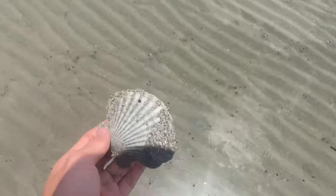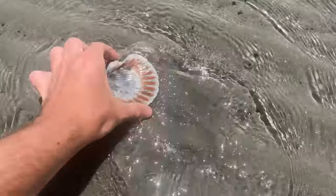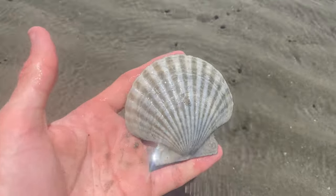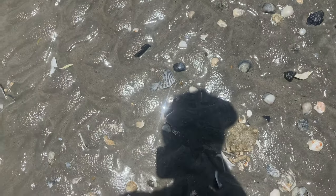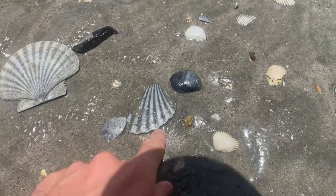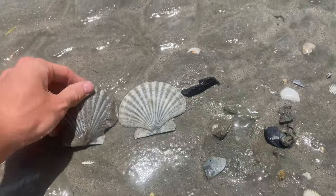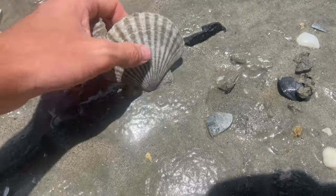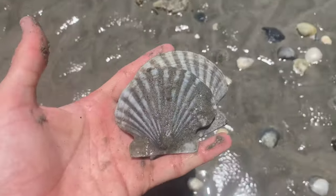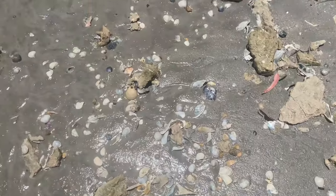All right, let's check it out, eh? Oh, we got red underneath. That's super nice. Massive. Pretty sweet, huh? Let's keep searching along this little area. Might be another one of these flat scallops here that I might have missed. Yeah, it is. The exact same, just a little bit smaller. Nice, that's awesome. It's been a long time since I've found one of those here. How cool is that? That's why you gotta take your time here. There's just so much. It all blends in so well with each other.